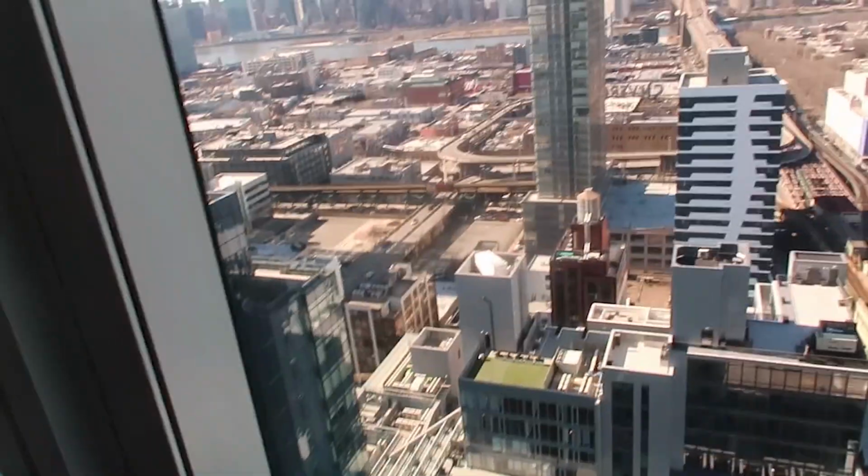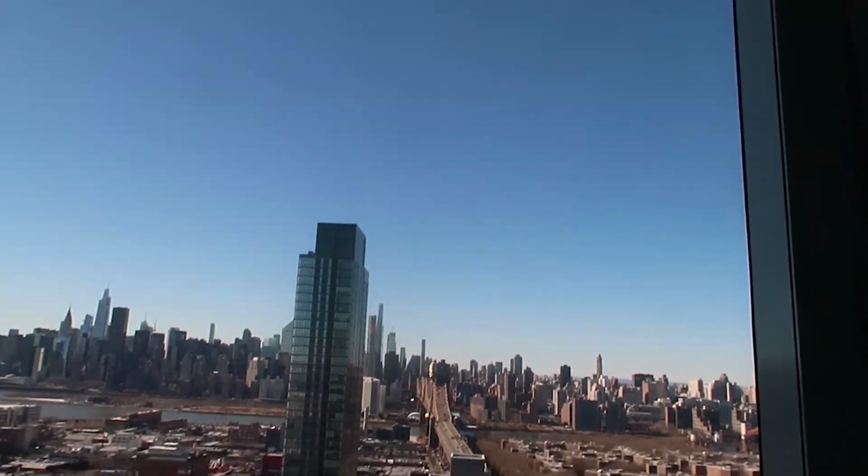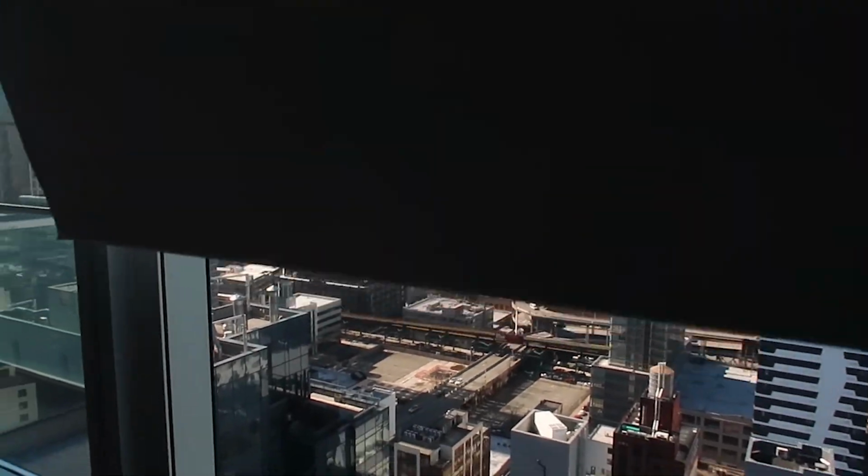Oh. I like this place better, to be honest. I really can't wait to put like plants down here. Let's see if these are blackout curtains. Okay, not bad. Okay, I am manifesting that this place is going to be our place. You too, Sherwin, manifest it. Yes, it's our place.